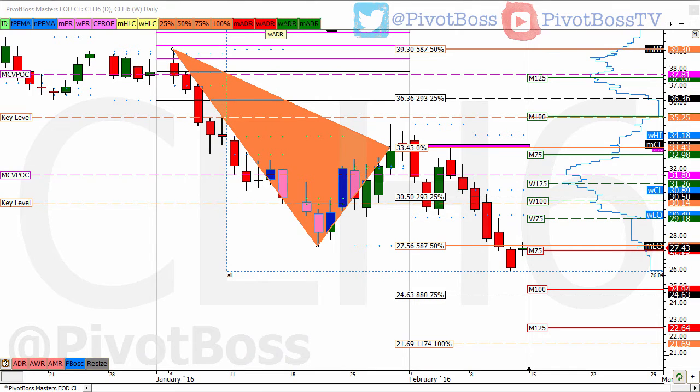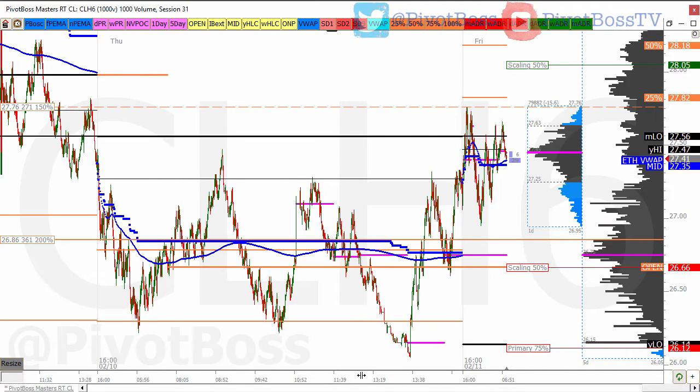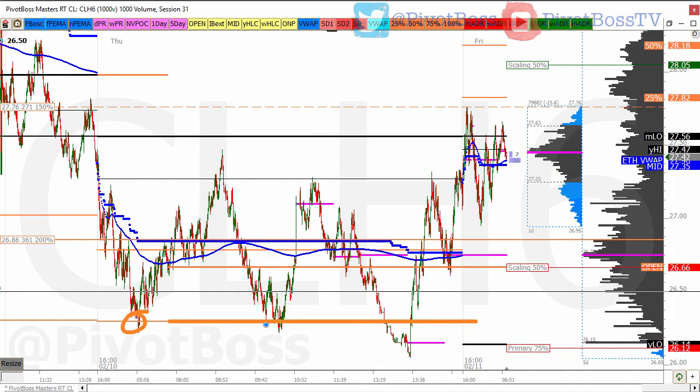Looking at the intraday time frame for crude oil, here we are. Basically, this one showed how prices dropped the previous session here, and this was the 50% expansion level that was being defended for much of the day. When price dropped below it, VPOC shifted down. That's right on the close, and that's what led to a snapback into the previous month's low.